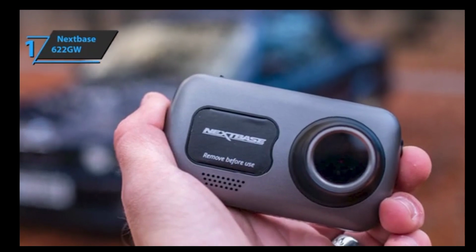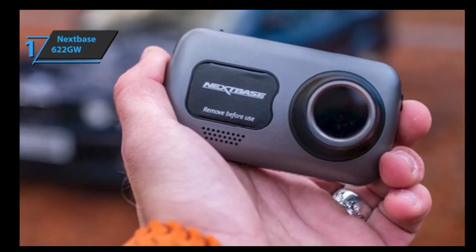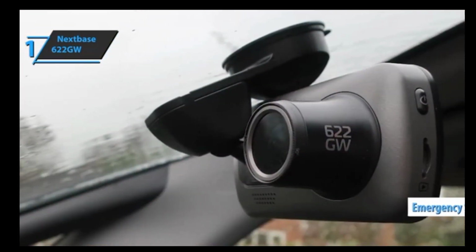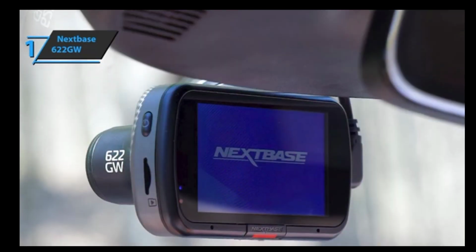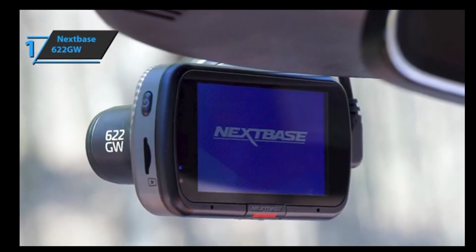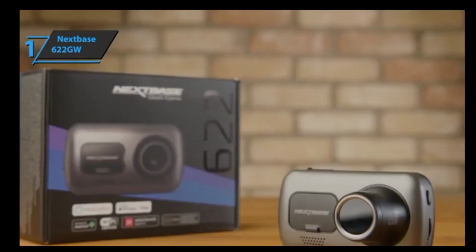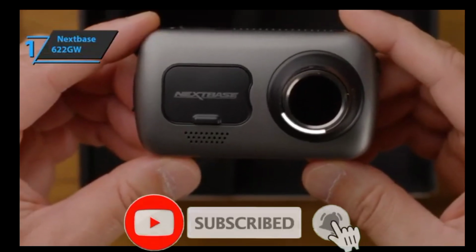The 3-inch rear touchscreen is sharp, clear, and very easy to use, while the inclusion of What 3 Words pairs well with Nextbase's emergency SOS feature, which you get a free 1-year subscription with this camera. And finally, the Nextbase 622GW offers vastly improved video quality and incredible stabilization, along with the inclusion of What 3 Words geolocation services to locate wrecked vehicles within a 3-meter radius. Overall, this model delivers premium performance at the best possible price-quality ratio. You wanted the best, you got it.